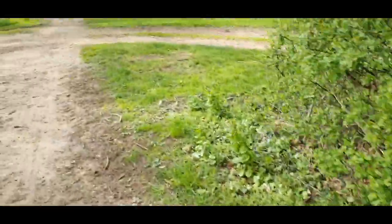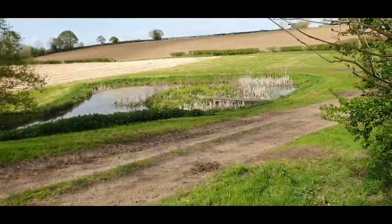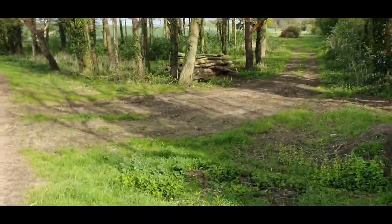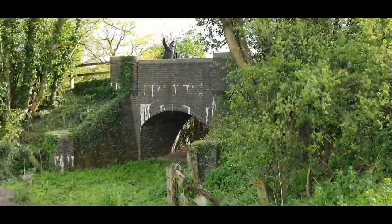This again is farm access. Please excuse this, this could be really windy. I'll try and keep you out of the wind. And here we go. So look at that. Hello, Mark.